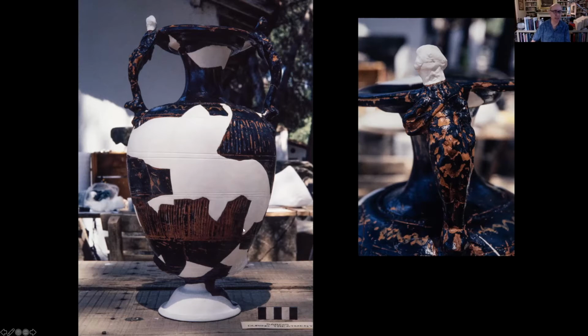This helps break up the abstract continent-like plaster shapes. Note that I was able to make a mold of the missing satyr head from the intact handle on this side in order to restore this loss accurately. Here you see it in detail. These handles were originally made from the same mold.